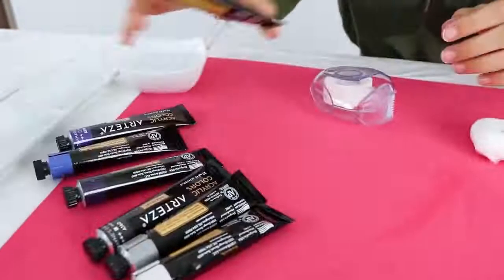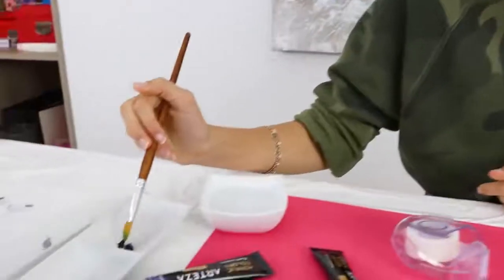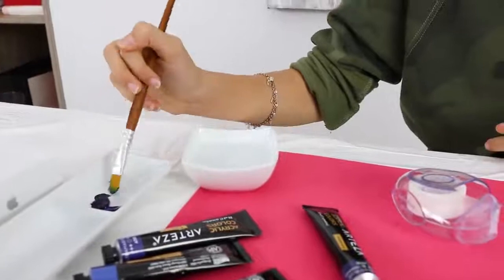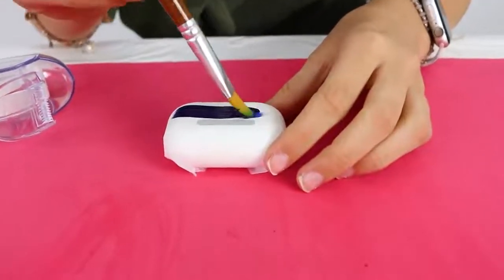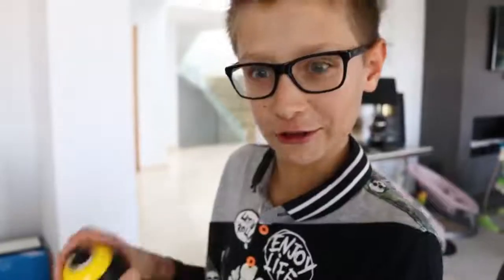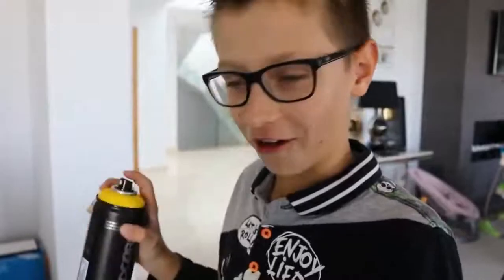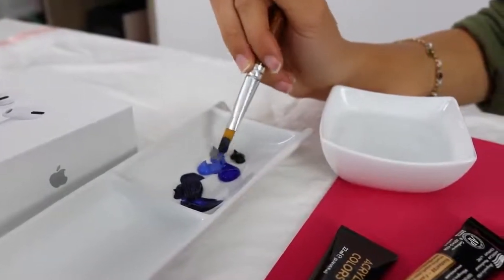Is that too much? So I'm gonna start with this paint here, this blue paint. The first mark on the AirPods. Gonna get a little bit of paint up in here. All right, and let's paint. Oh, there's no going back now. What's going on? I never did spray paint before. Should I put the rest of the colors on my dish here? I'm gonna mix them a little bit together.